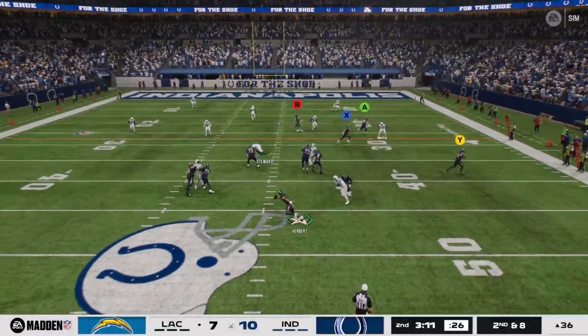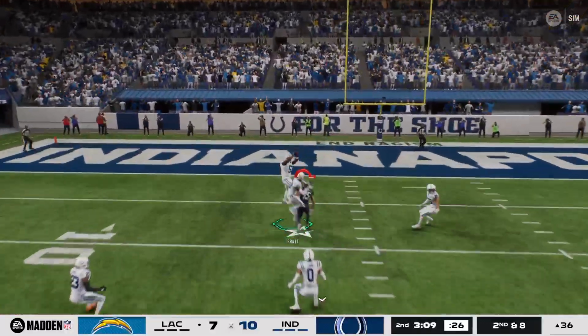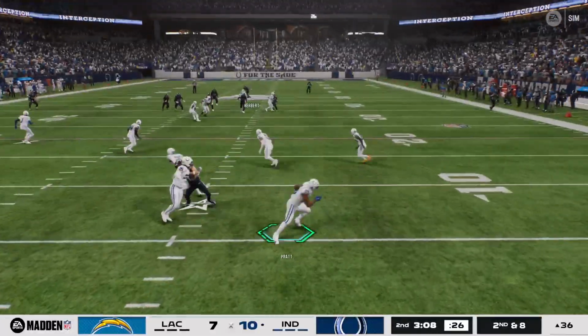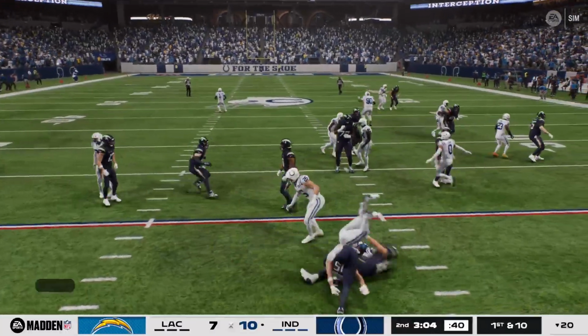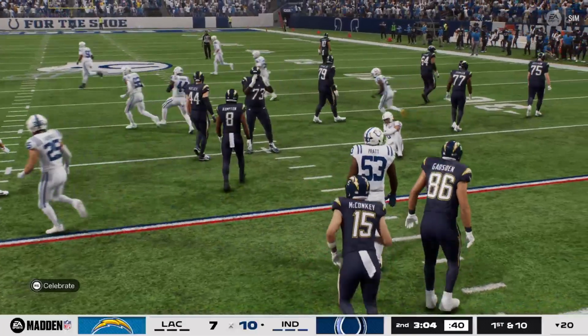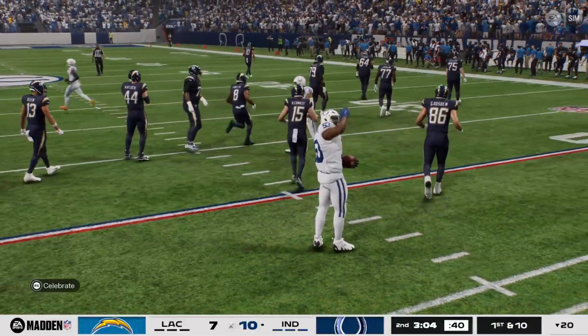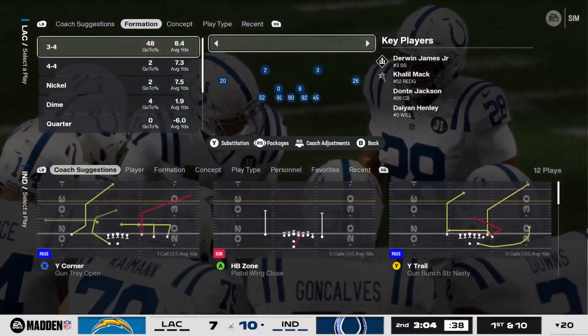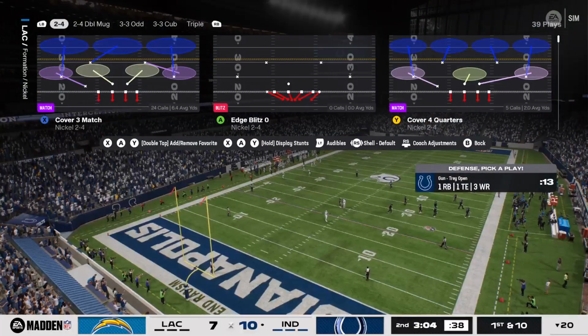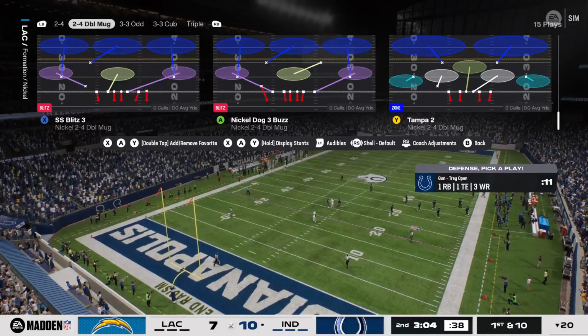A play fake, and now Herbert to throw. Oh, it's intercepted. A drive killer there. And the Colts are going to take over once again with the football at their own 20-yard line. The Colts take over 1st and 10 at their own 20-yard line.